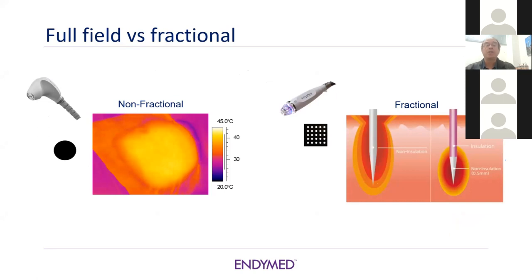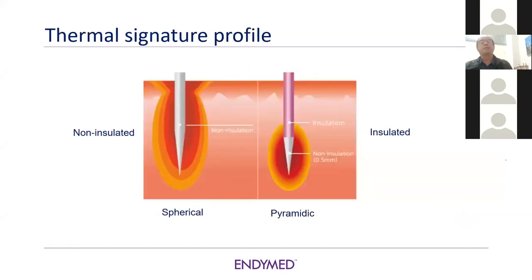The signature is either spherical. You can see here the non-insulated is characterized by spherical footprint. That is, the thermal effect is surrounding the entire electrodes.